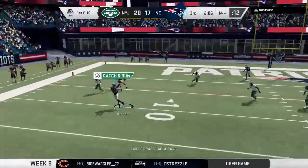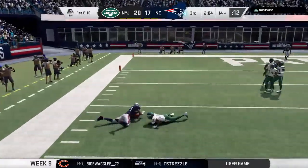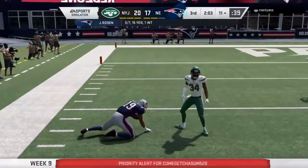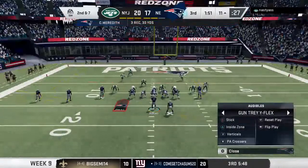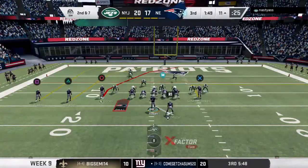From the red zone now, here's Rosen on first down. Completes this one to Meredith, and he's brought down just outside of the 10 at the 11. The completion good for 3, and it's 2nd down.